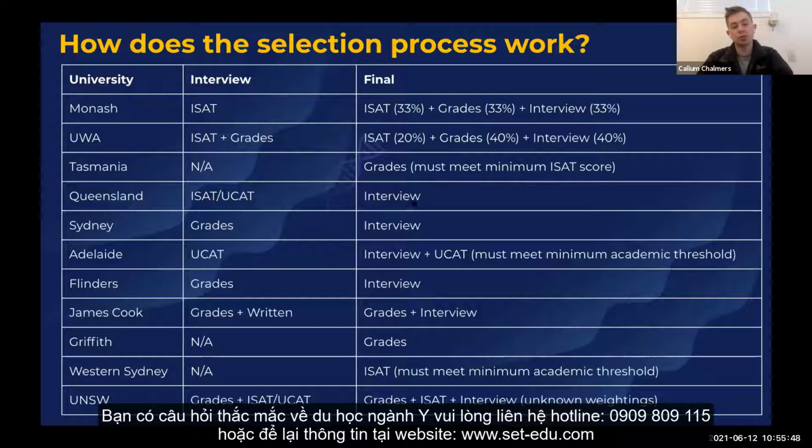So for some of them, it's just the interview. For some of them, it's your grades and an interview. So lots of different things. Again, it depends a lot on the university and it's very confusing. So based on your scores, we make you recommendations on where you should apply.